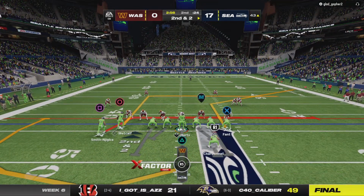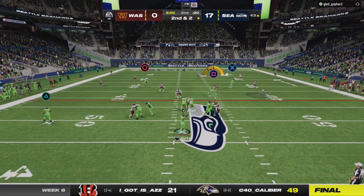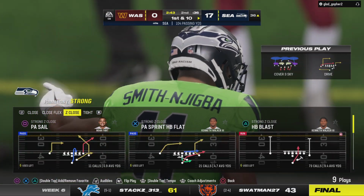Now a 2nd and 2. They're going to look to throw. Out right to Smith-Njigba. 7 yards there and a 1st down.